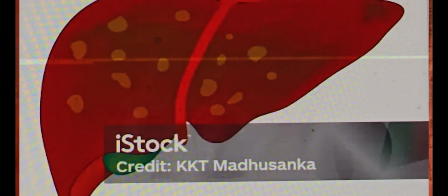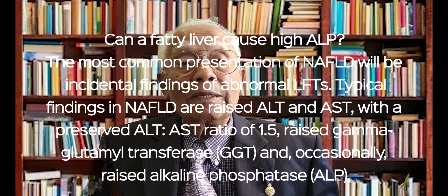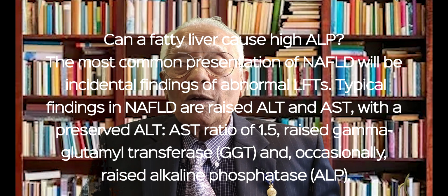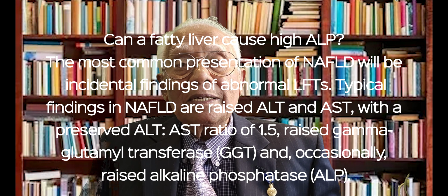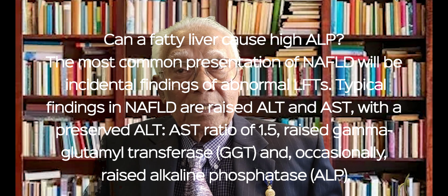Fatty liver disease is when too much fat is in your liver cells. Can a fatty liver cause high ALP? The most common presentation of non-alcoholic fatty liver disease, or as we call it NAFLD, will be incidental findings of abnormal liver function tests.